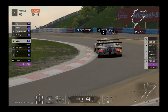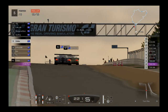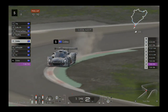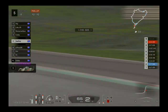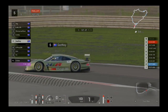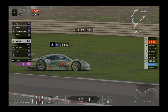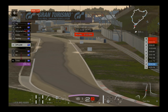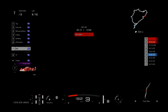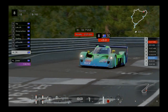I've gone to the pits to put my mediums on. Jeffrey went real wide. Oh, he goes around. So Cobber went through. Not immune to getting pit line penalties as well. Kim and TC still on the back part of the circuit here.